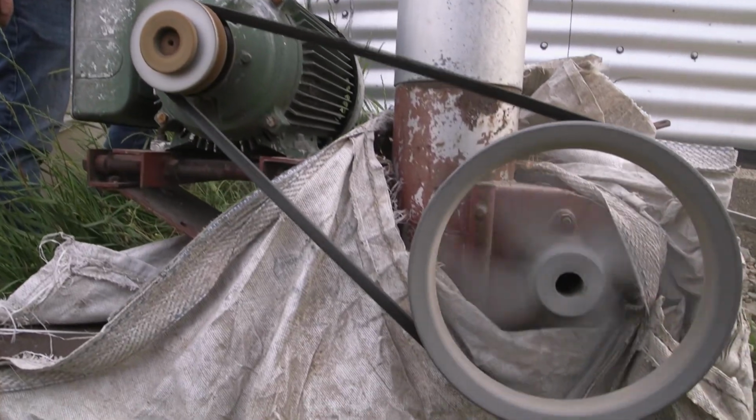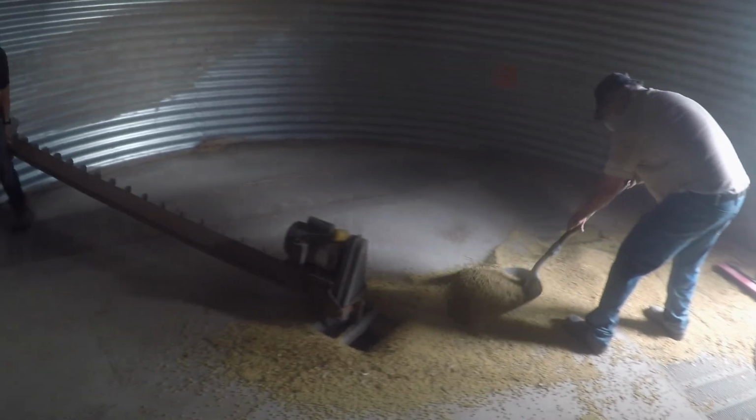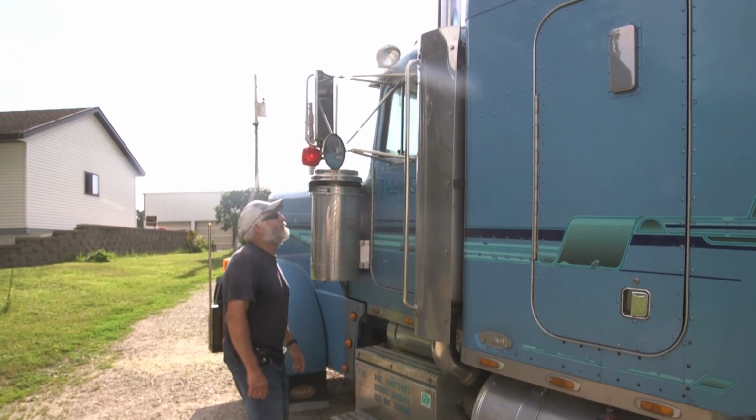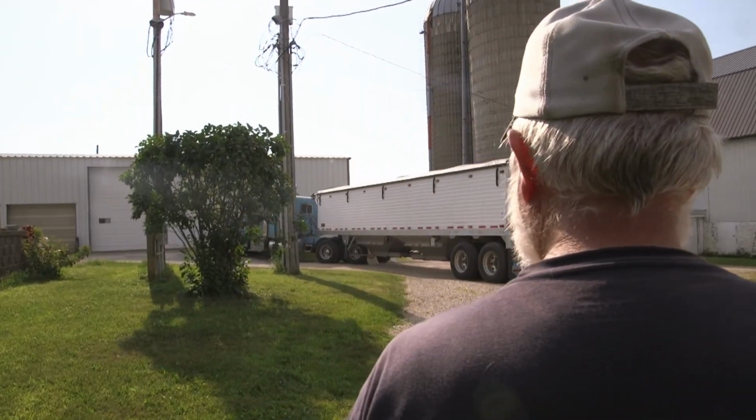The electric motor drives the unload auger that's in the bottom of the bin. And then when we're about empty, we throw a sweep in, and that brings them to the center and out the bottom. That's what we use electricity for on the grain side. My name is Roger Walkus, and I farm in Plainview, Minnesota.